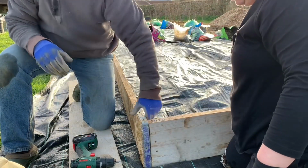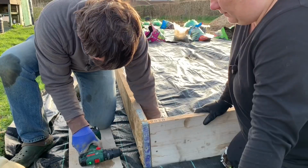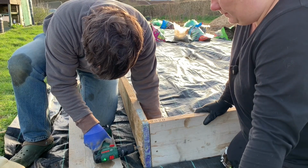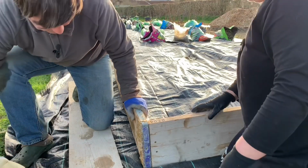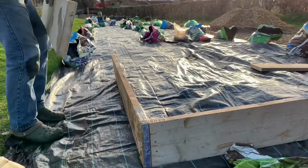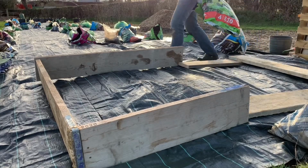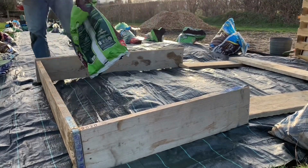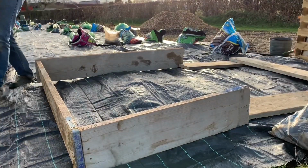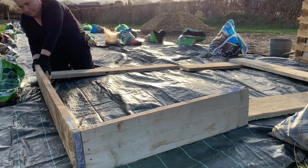Right, I made another one in there. That's very good, those squares. That's one done. Brilliant. Yay! Look, it's our first bed being built. Isn't that exciting? Brilliant. This one, you're just going to have to push as hard as you can on there. Okay.